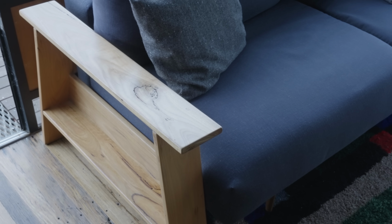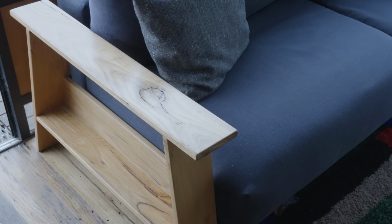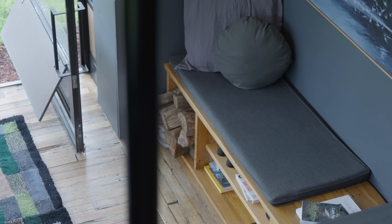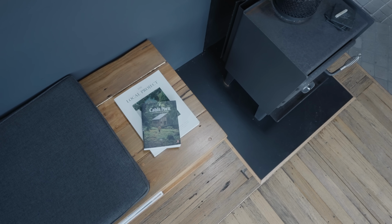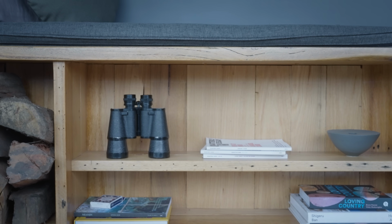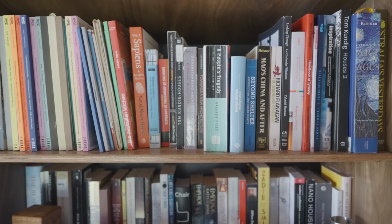Every piece of furniture in this building was built out of reclaimed hardwood. The floor in the living area is recycled ironbark I got from a friend of mine in Melbourne, and many of the other timber elements have been salvaged from multiple jobs that I've worked on through the years.